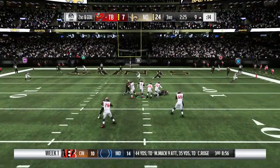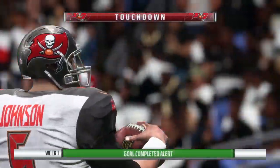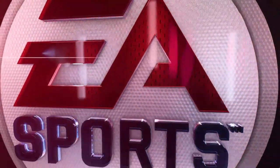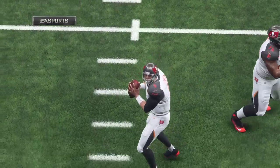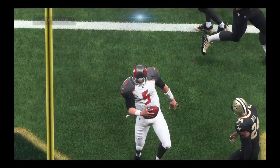Johnson now. From the gun, he'll throw. And he will score. Touchdown, Tampa Bay. Their mobile, agile quarterback making quite a splash with his 2nd touchdown in his NFL debut. And the Bucs are able to cut it.